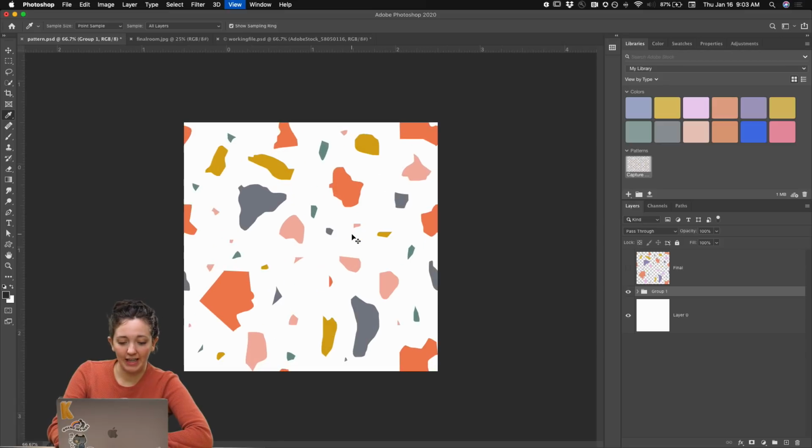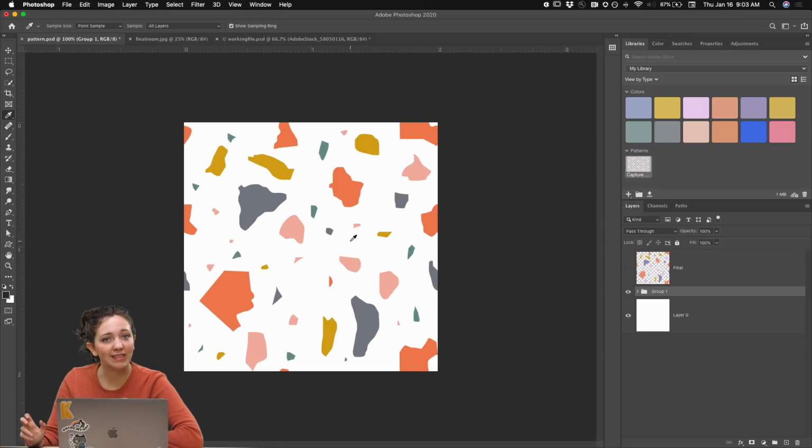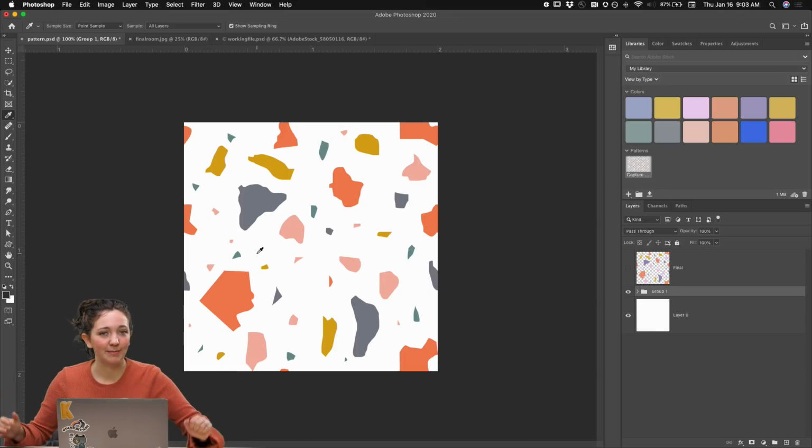So as you'll see, this is my pattern that I've been working on. It's kind of terrazzo, like tile inspired. I think that kind of patterning is really popular right now, and it's usually seen on floors or on upholstery. I thought, what if it was on the walls? This is probably cheaper than actually getting terrazzo put up on your walls, you know?